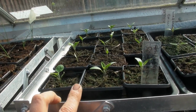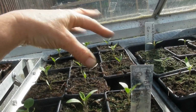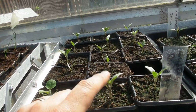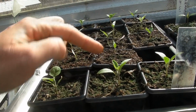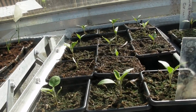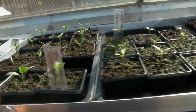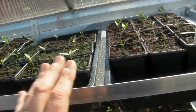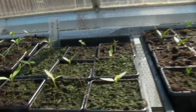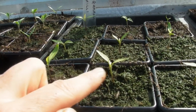These are my aubergines here, and as you can see, some of them I pricked out a little while ago, and the ones that have actually got their first set of true leaves, I did prick these out before, so I did some and then I pricked out a few more, so they're coming along very well. We've got chilies here. They're on their way. Their first set of true leaves on some of them are just starting to appear, which is great.